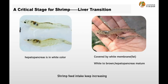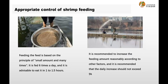Here are two main control technical measures. First, appropriate control of shrimp feeding. During the liver transition period, the amount of food consumed by the prawns will increase significantly.